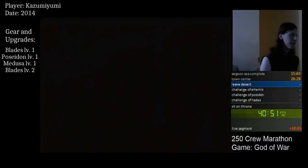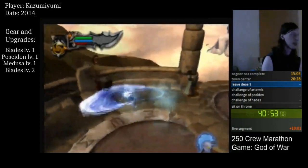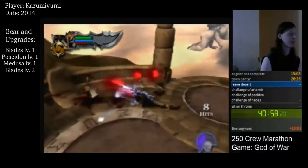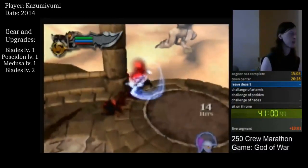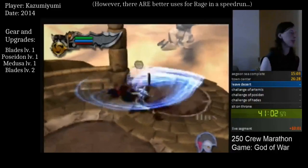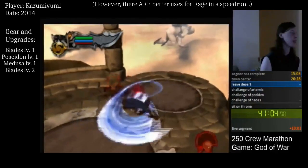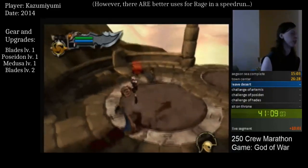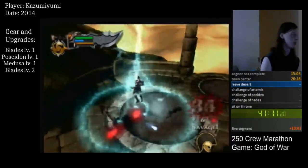Kazumiyumi fought the Siren boss fight using Rage of the Gods at first. This seemed to kill the Sirens faster than using level 1 Medusa's Gaze, so it wasn't a bad idea in principle. Unfortunately, Kratos didn't have enough rage to defeat all the Sirens, so switching to magic afterwards was still necessary.